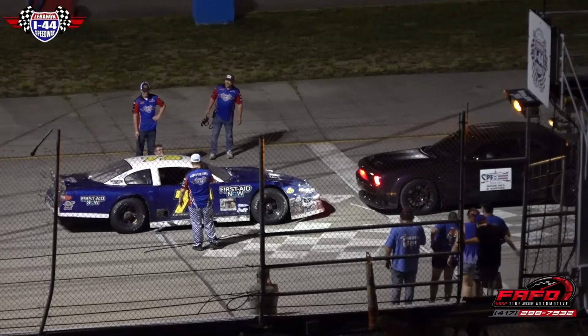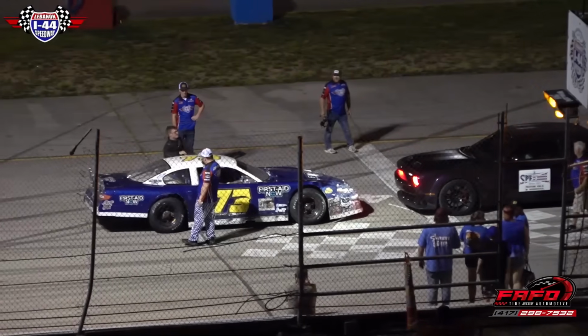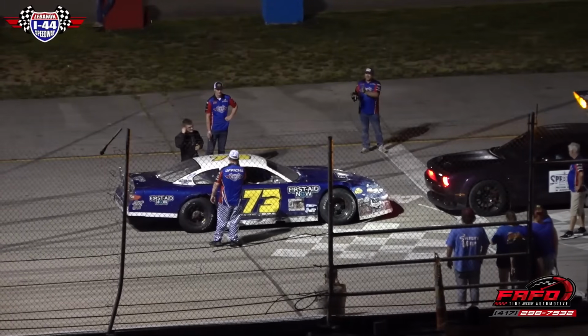Ladies and gentlemen, let them hear you. Your Cover and Hilton Rolling Thunder feature winner, the 73 of Trenton Masters.